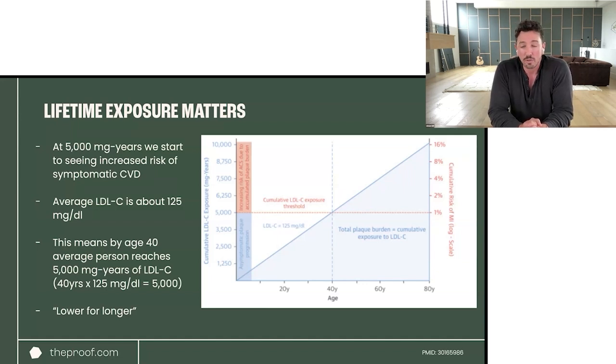The average adult in America, and pretty similar in Australia where I'm from, has an LDL cholesterol of about 125 milligrams per deciliter. If that's the average LDL cholesterol exposure they have, by the time they get to age 40, they're going to reach that 5,000 milligram years line, which is the red dotted line in this graph.